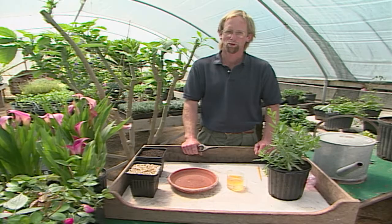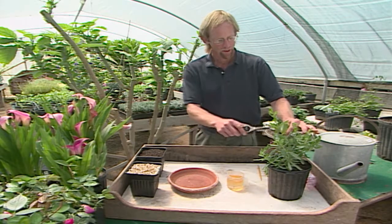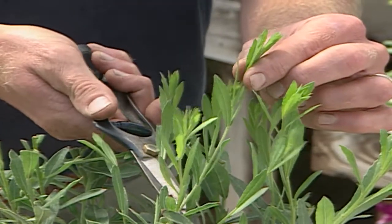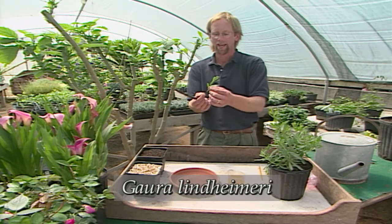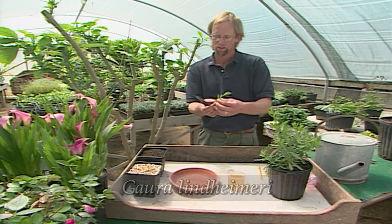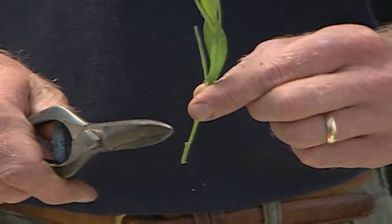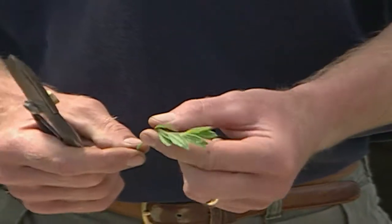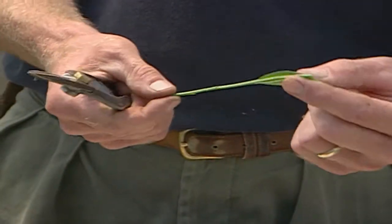The second form of propagating that I'd like to discuss is that of taking cuttings. What you want to do here is take the tender new growth of the plant you're propagating. In this case, it's Garland Heimeri. And what you want to do is strip off the lower leaves. You can either use your nail or cut them off. And what I like to do is also cut the top. What you want to do is eliminate a lot of the surface area.